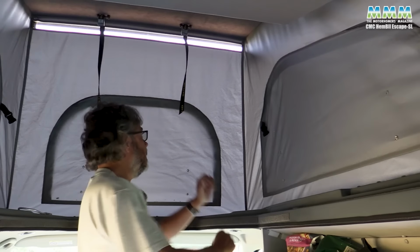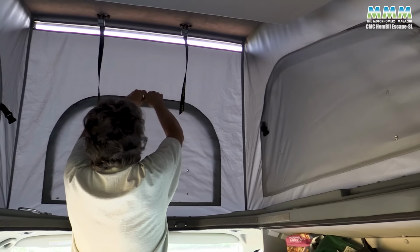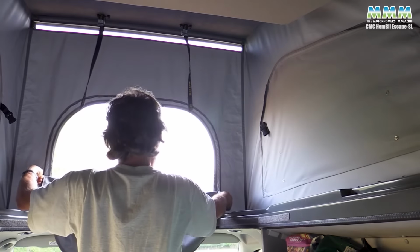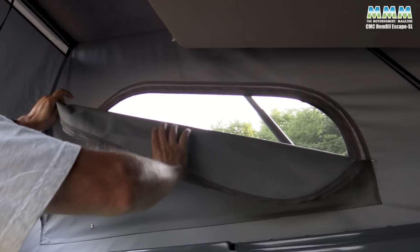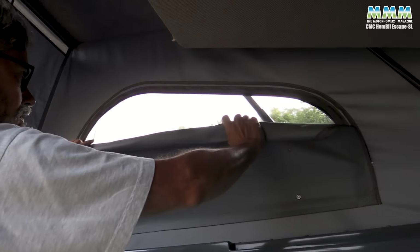Now let's get some light into the vehicle. So you've got a window at the front of the roof, and then you've got fly screen vents on either side. Again, you just roll the material up.